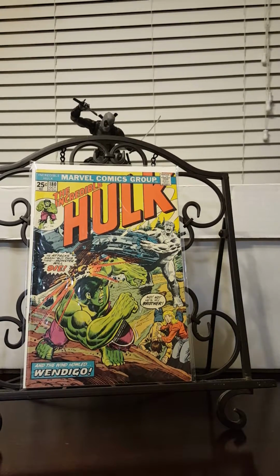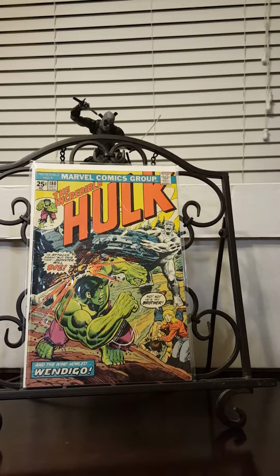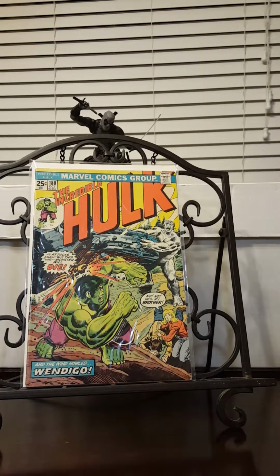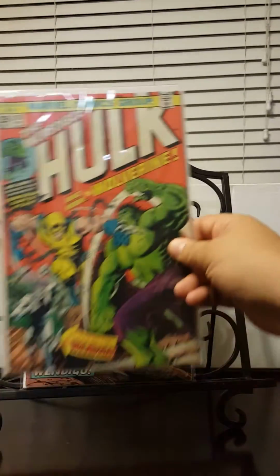At the shows and stuff like that, they want a lot of money for this book, but in this condition, I say it's a $100 book, based on the shows. And this is the cameo first appearance of the Hulk. In order to get the first appearance of the Hulk, you got to get this book.